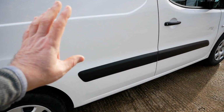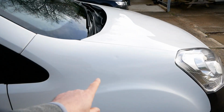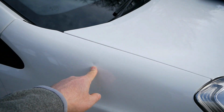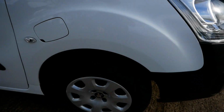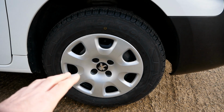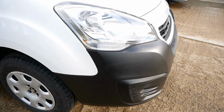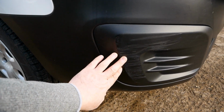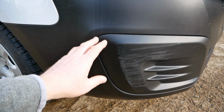This side is really nice. The only thing to point out on this side is there is a tiny little dent there on the front wing, and that's the only dent on the van. And that wheel trim, a little bit of scuffing at the top there, but that one's pretty good, and a new tyre there on the front as well. And then like the other side, there's just a bit of scuffing on this corner of the bumper there, just a parking scuff again. So let's have a look inside.